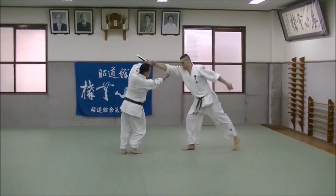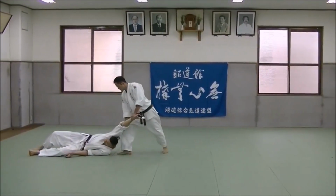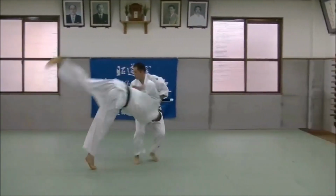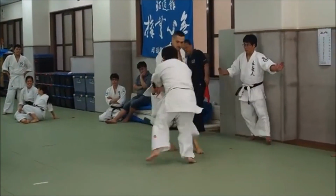So here you are seeing the basic drills for a thrust with the knife in Aikido. They're very static, they're very basic. Of course, they're teaching you the technique, not the actual fighting. So here, let's see in sparring how it is a little bit chaotic.